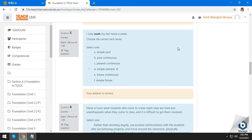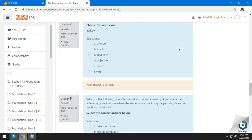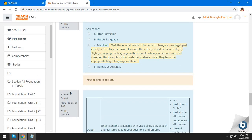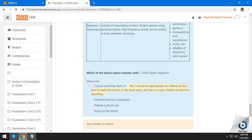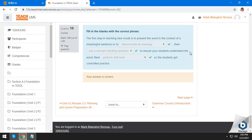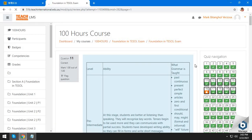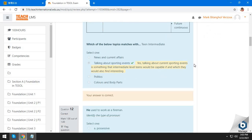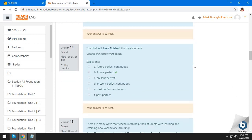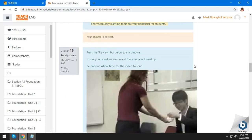Five, six, seven, eight, nine, 10, eleven, 12, 13, 14, 15, 16.